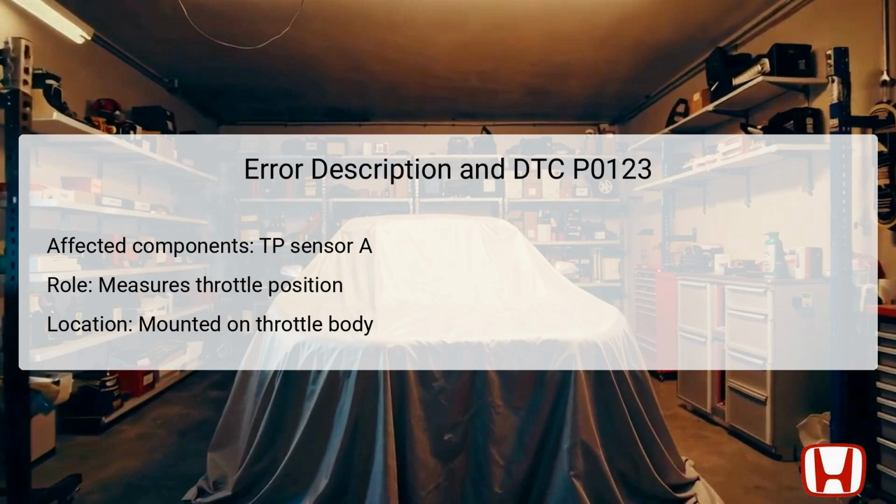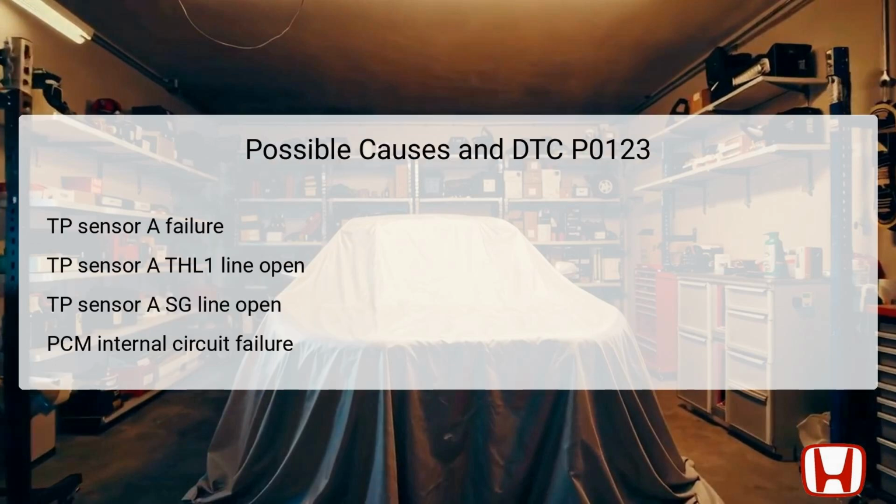If the sensor detects a high voltage, specifically 4.8 volts or more for over 200 milliseconds, it triggers the PCM to store the DTC and illuminate the malfunction indicator lamp, MIL. This malfunction can prevent smooth acceleration, making troubleshooting essential. Several possible causes can lead to DTC P0123.